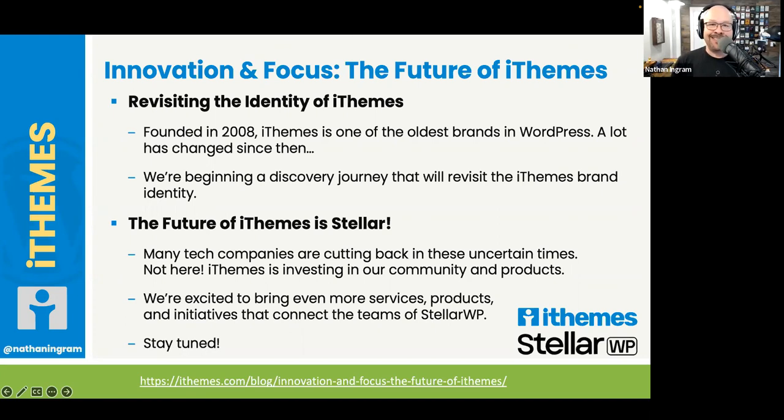Also, the future of iThemes is, in fact, stellar. No pun intended, of course. A lot of companies are cutting back these days in uncertain times, but iThemes, on the other hand, is investing in our community and products. We're looking forward to bringing even more services, products, and initiatives that connect across all the stellar WP brands. So stay tuned with that.